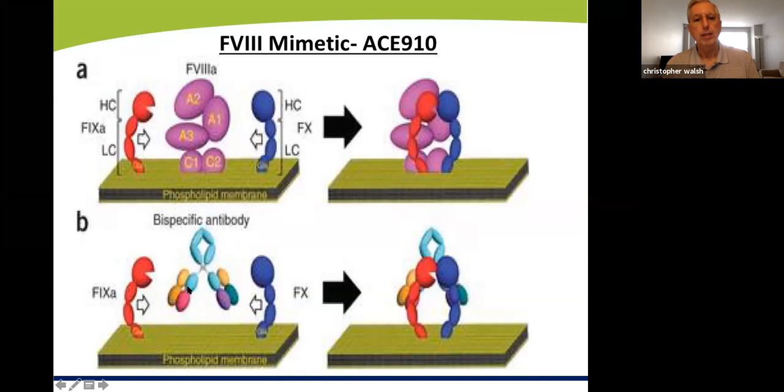So what a group in Japan did many years ago is made an antibody where one arm bound to 9 and one arm bound to 10, and it mimics what factor VIII does. The beauty of this drug is that it can be given subcutaneously, and we have patients who use it every 2 weeks or every month. Instead of injecting factor VIII 2 or 3 times a week, it's a little needle stick like you had diabetes, once a month. You can imagine this drug has taken off in our field, and from what I understand, it is the leading drug for prophylaxis in the factor VIII world.